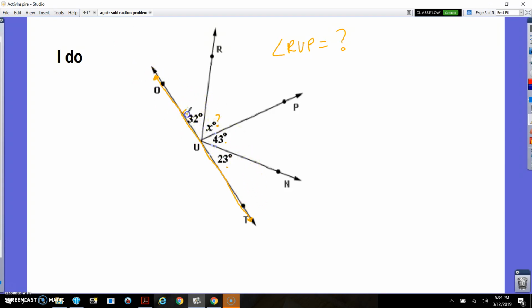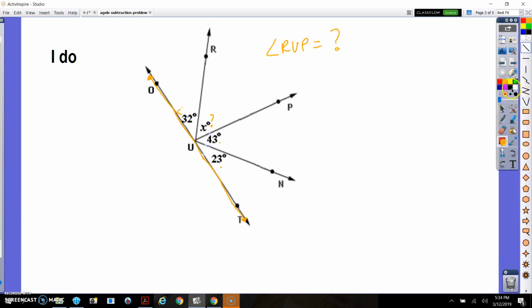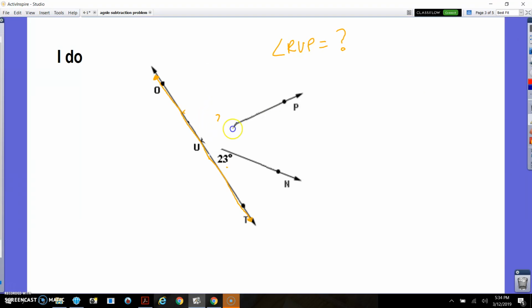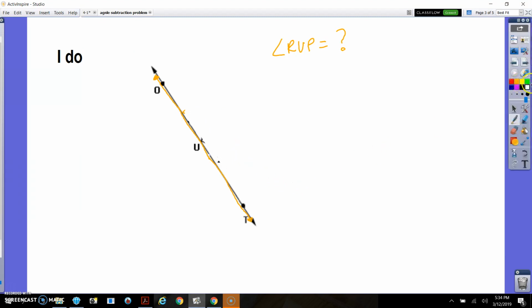This angle that goes all the way from here to there, if I ignore all that other stuff, I'm going to even do that, watch this. If I pretended for a moment, with a big fat white pen, that all that wasn't there, and I didn't know any of that, and none of that was there, I would know the measurement of this angle right here, this angle around U.